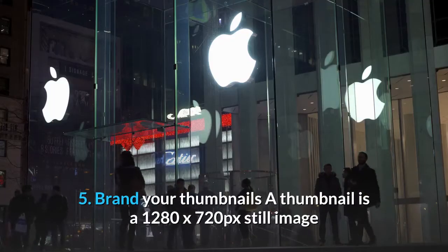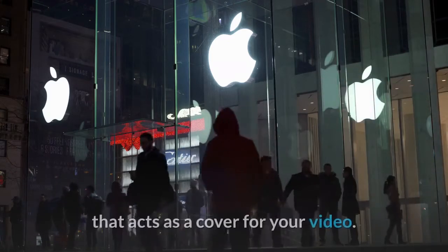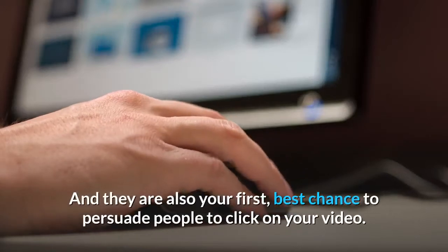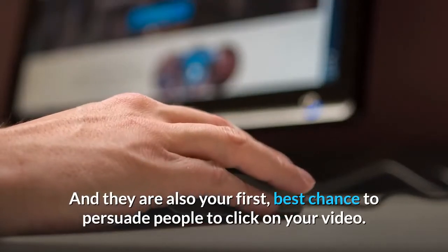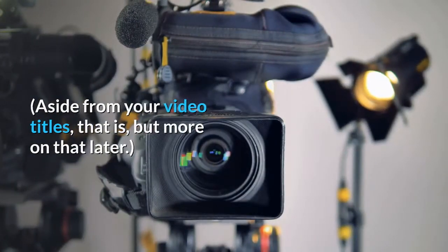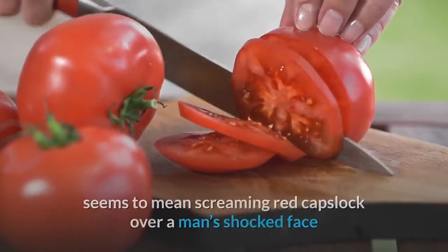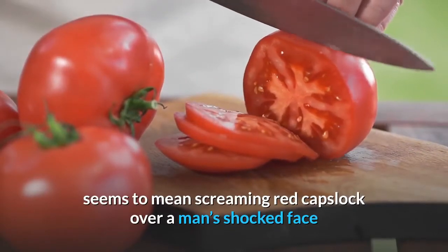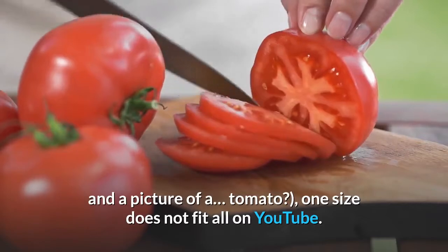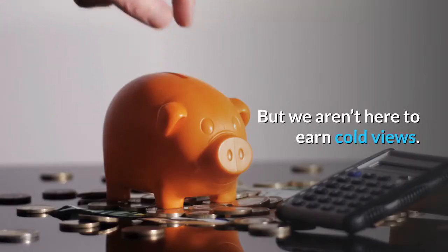5. Brand your thumbnails. A thumbnail is a 1280 by 720 px still image that acts as a cover for your video. And they're also your best chance to persuade people to click on your video. Aside from your video titles, that is, but more on that later. While some might advocate using the most eye-catching design, which seems to mean screaming red caps lock over a man's shocked face and a picture of a tomato, one size does not fit all on YouTube. But we aren't here to earn cold views.